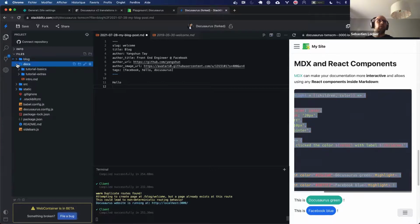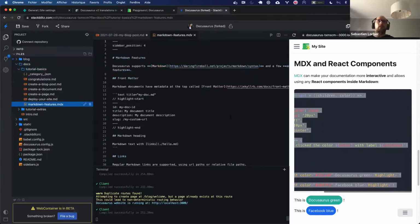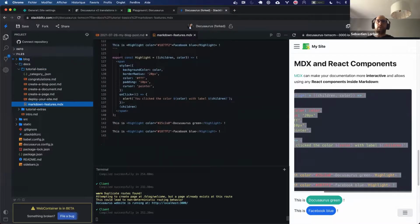No, maybe I will just edit the file here. It will be easier. You can see, for example, that here we are adding some React code inside your documentation, and it is going to work, and you will be able to use the React component inside your documentation and somehow interleave it with React.